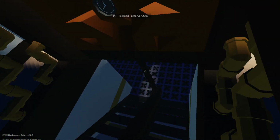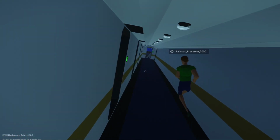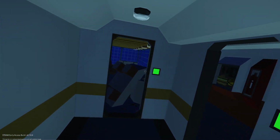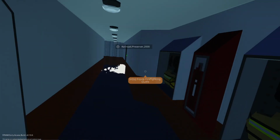Come on, get to the thing. I wonder if we're going to plunge anytime soon. Oh my god, ignore that mess I didn't create. In fact, I'll try to fix it. I got one of the chairs upright. One of them's upside down.